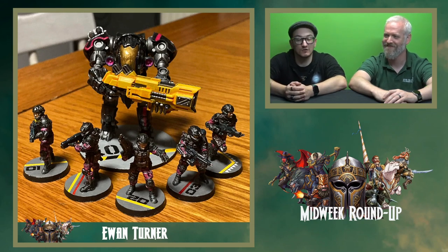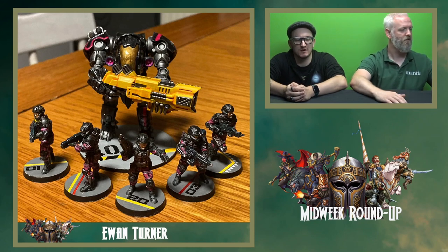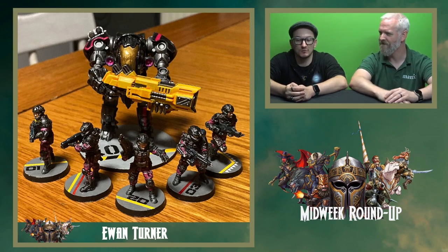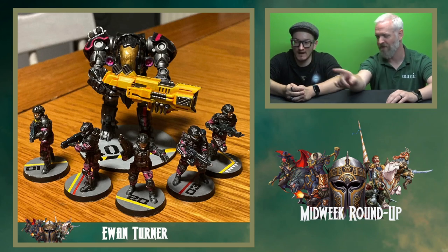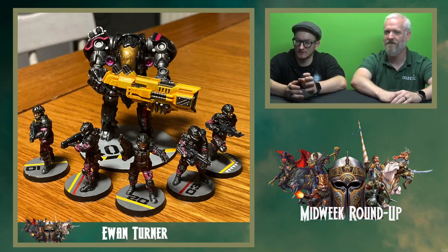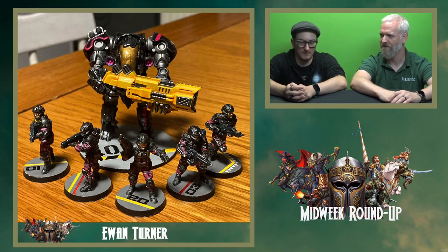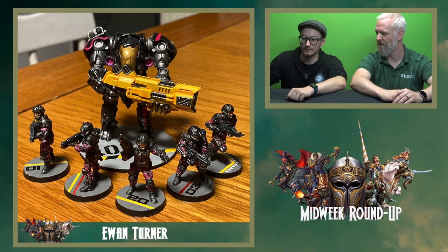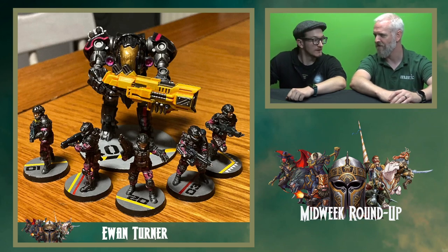Last week we had Ewan Turner with the Strider, and Rob was really keen to see when the rest of the Strike Force was finished. We've just found this other image since, where they've got some more troopers painted, and I think you'll agree the basing is great. I like the gold, it's giving that shine. We were saying last week that the gun of the Strider being yellow adds contrast to the rest of it, and also ties in the hazard stripes. Then you've got some red on the shoulders, so it adds a nice bit of colour variation. Great job.